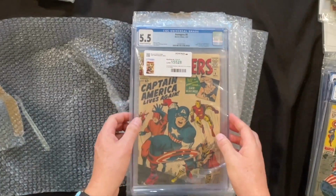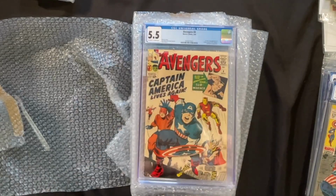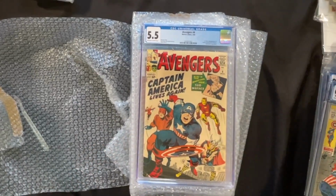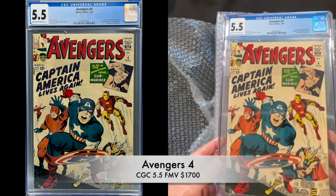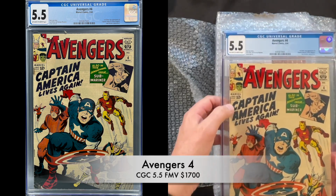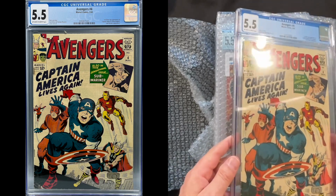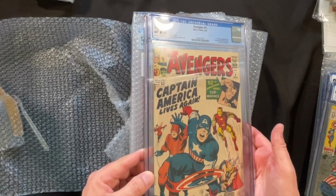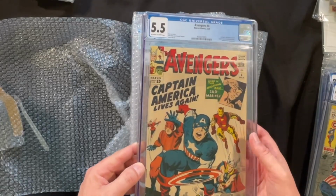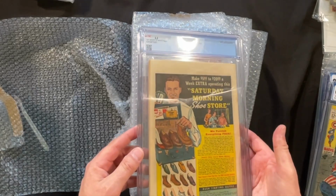And everybody knows this book. This is The Return of Captain America to the Silver Age. It's a nice 5.5. It's got a lot of spine wear, a little bit of rust on the staples. And if you're wondering if I was thinking about cracking it out of the slab, generally you don't want to do that at this point. You do take the chance of really ruining something.